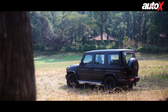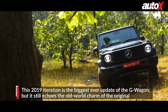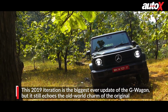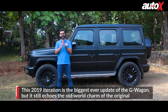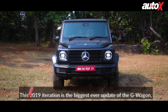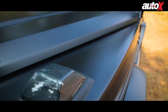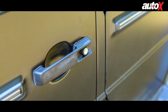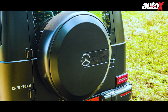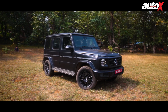The G's boxy design cues give it an imposing stance, something that goes very well with its go-anywhere ability. Even with all the updates that it has received over the years, the G-Wagon gleams in its old world charm. The exposed hinges, turn indicators on the fenders, door handles, tailgate-mounted spare wheel, and the rectangular glass house are all a nod to the G-Class of yesteryear.